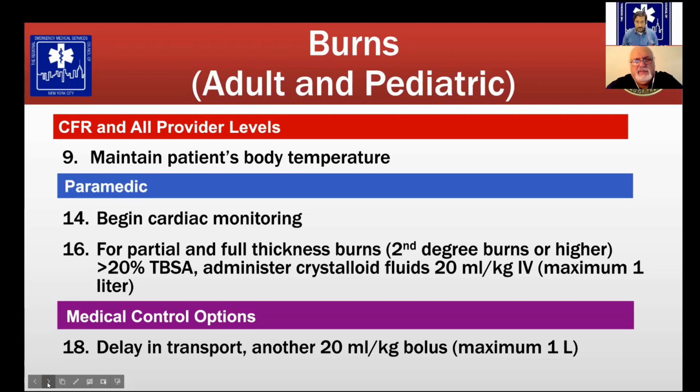Anything greater than 20%, we do want to administer the crystalloid fluids, and note that it is weight-based, so 20 milliliters per kilogram via the IV route with a maximum of 1 liter. Under the medical control options, if your transport is delayed, again, weight-based, 20 milliliters per kilogram bolus, and we're going to do an additional 1 liter.